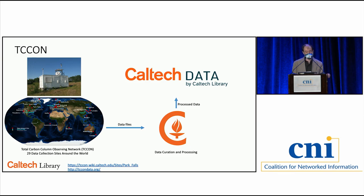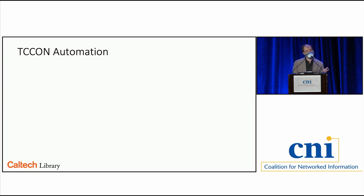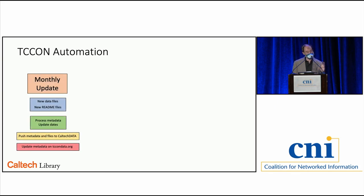And this is a migration we did a while back. These were previously going up to Oak Ridge National Lab. So the automation steps that we need are a monthly update. So every month we say, okay, what data can we release to the public? We pull in the metadata, generate the files, and upload that in Caltech Data.